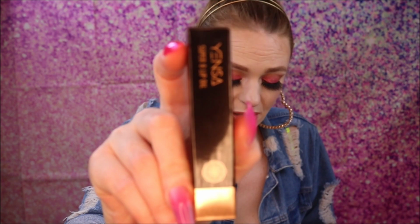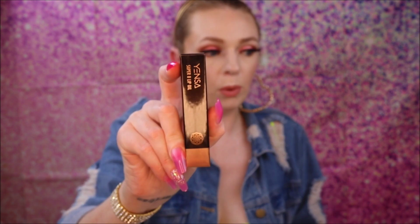All right, next we have this Yensa Super 8 Lip Oil in Pink Shine. I love lip oils. I'm so excited. It says, Yensa, okay, this oil has a hot pink tint that perks up your complexion, but the color is sheer. It's closer to a popsicle stain than a gloss, and it quickly dries down to a thin layer on lips. Alright, its price is $28.